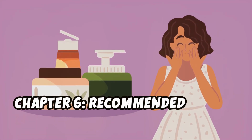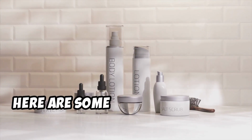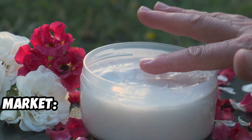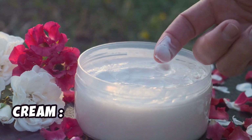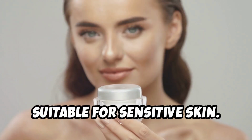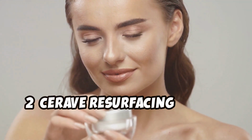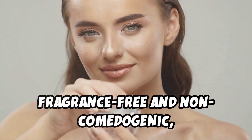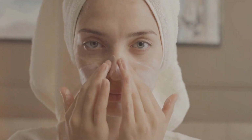Chapter 6. Recommended retinol products. Here are some of the best-selling and highly recommended retinol creams in the market. 1. Liliana Naturals Retinol Face Cream. Gentle and lightweight, suitable for sensitive skin. 2. CeraVe Resurfacing Retinol Serum. Fragrance-free and non-comedogenic, effective at fading dark spots.